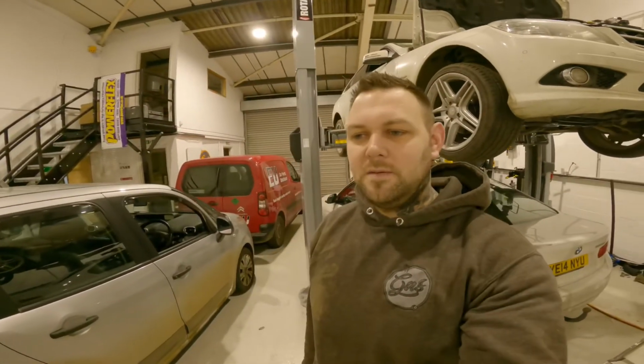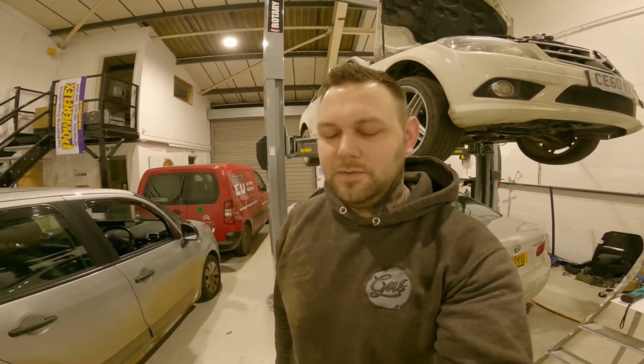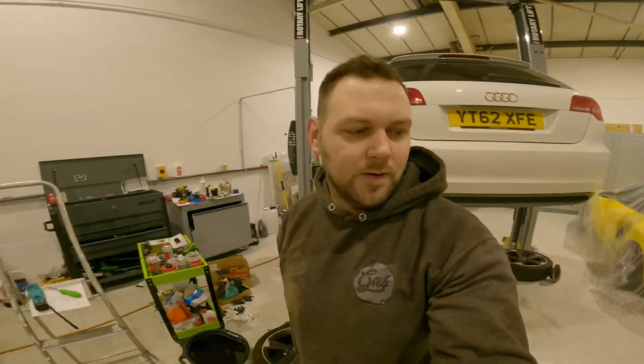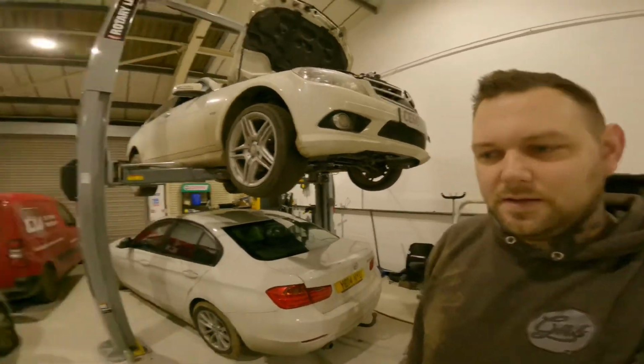Customer wore the brakes down to the metal, so it just needs a couple of calipers because we just cannot seem to get them wound back in. Got Porsche in for a service. That's been here for a while now, so we need to get on that next week.